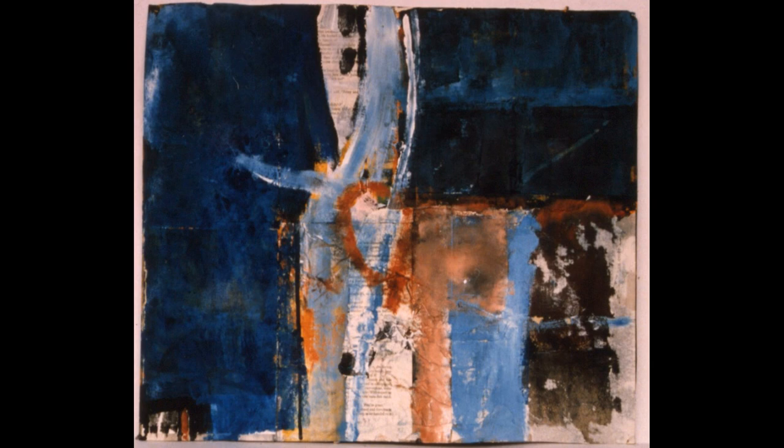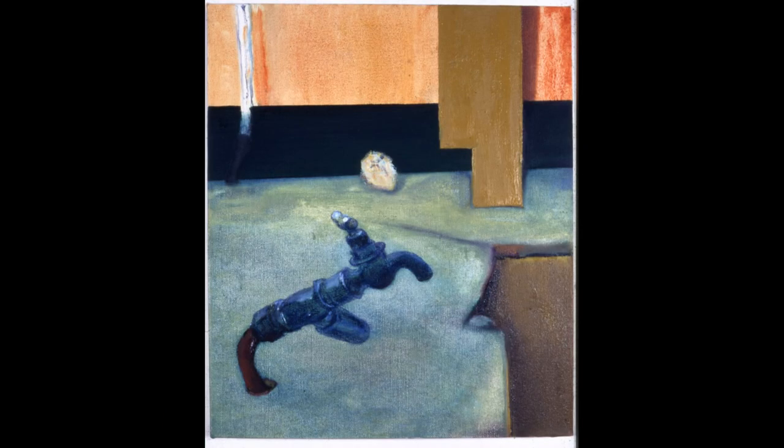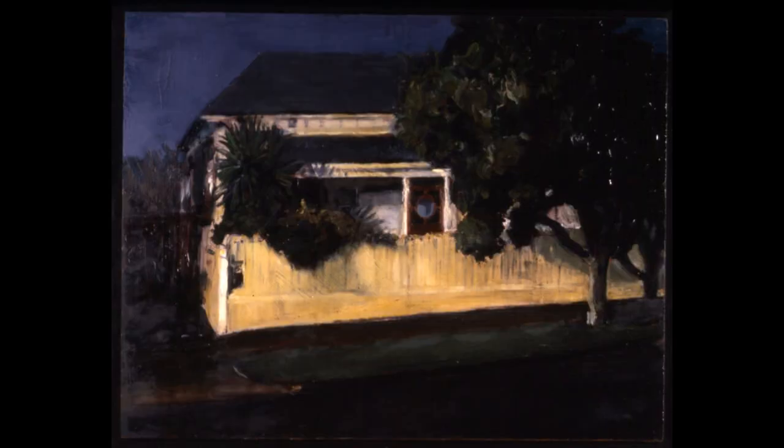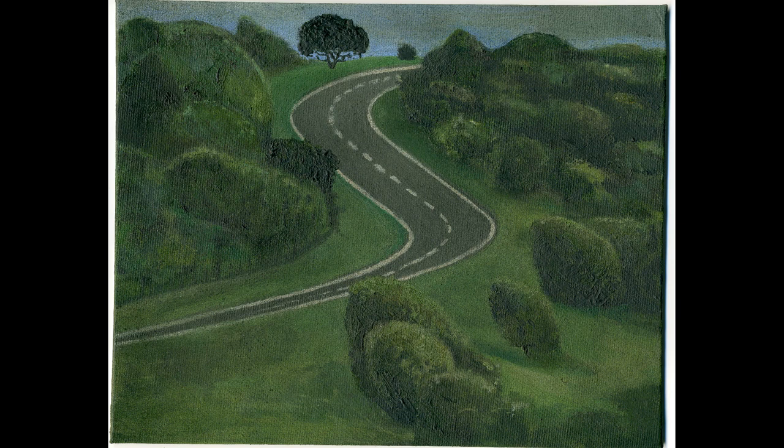93. This 93 was my first year at art school. 95. 97. This was my first year out of art school. 96. 1995 again. Sorry, 2005. 2006.